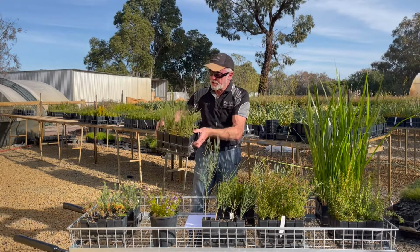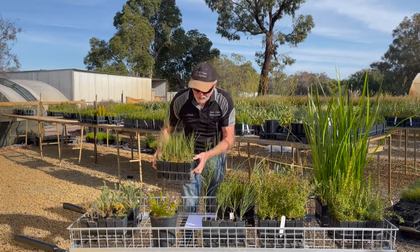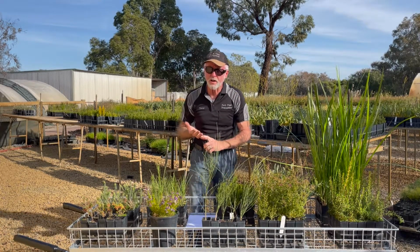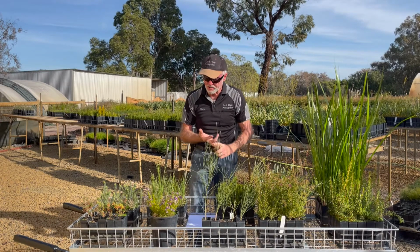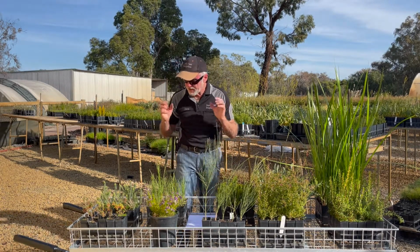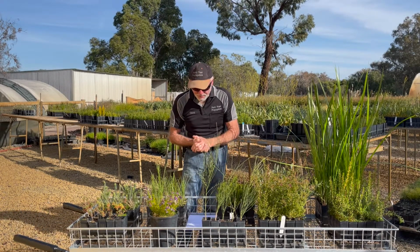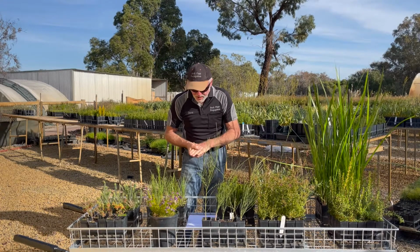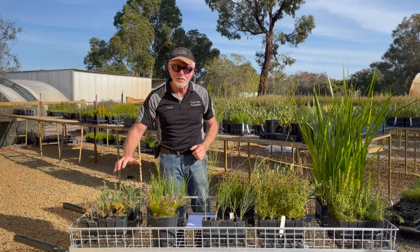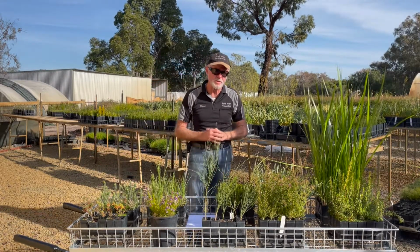I'll draw particular attention to this one, which is a Lomandra maritima. This really brings it all together for me. The seed is extremely difficult to find, it is extremely difficult to germinate, and the plants are not easy to grow in nursery. And we've had an outstanding crop of that this year. And one to finish off that is also very difficult to grow. Anything that's in the Astroloma genus, extremely difficult, but we have some success with those.